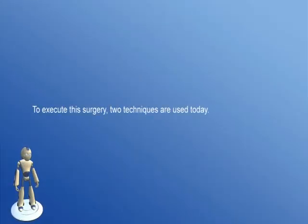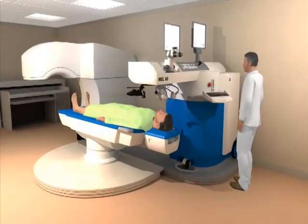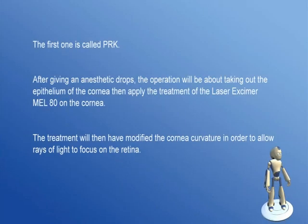To execute this surgery, two techniques are used today. The first one is called PRK. After giving anesthetic drops, the operation will be about taking out the epithelium of the cornea, then applying the treatment of the Excimer laser MEL 80 on the cornea. The treatment will then have modified the cornea curvature in order to allow rays of light to focus on the retina.